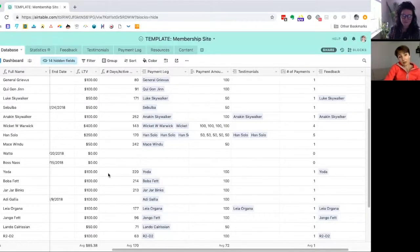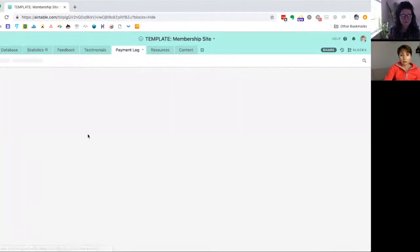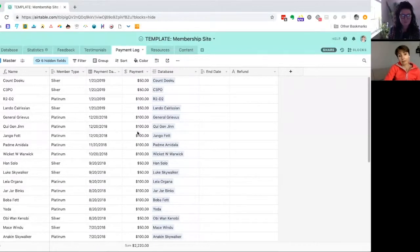This is how we usually approach creating Airtables too. We start building the master and then look at what type of information we need to have, what type of information can be captured by Airtable directly, and where we need to set up zaps to move information into Airtable. So this is, for example, a payment log. This is something that we would have access to if we were to connect our Airtable with the payment processor.